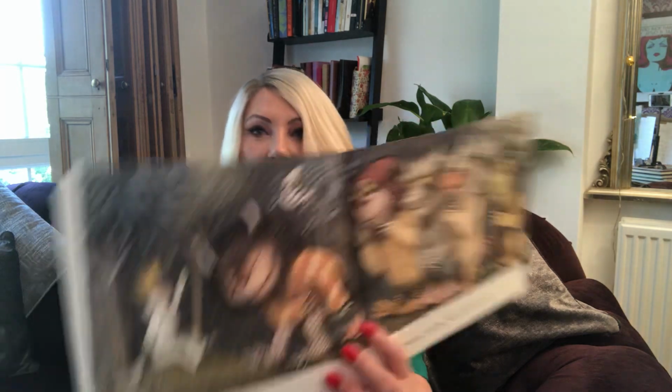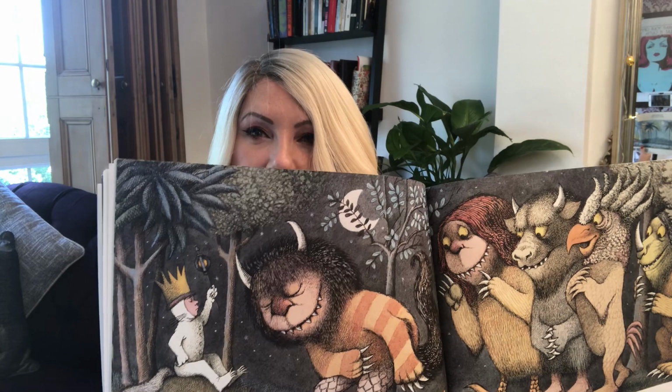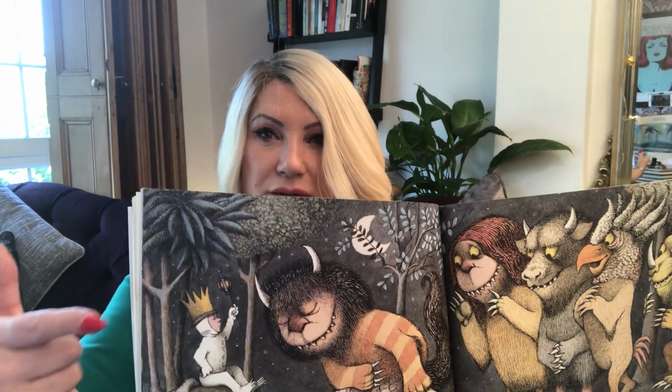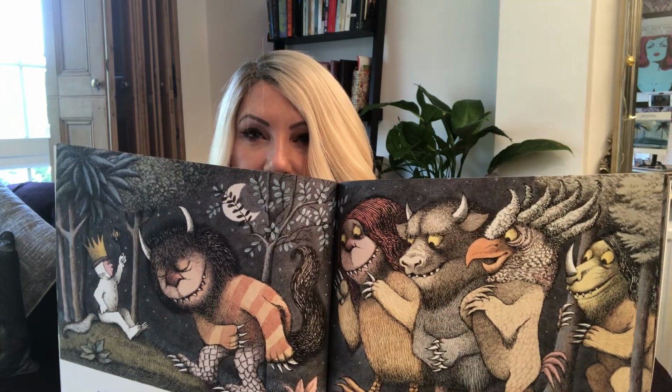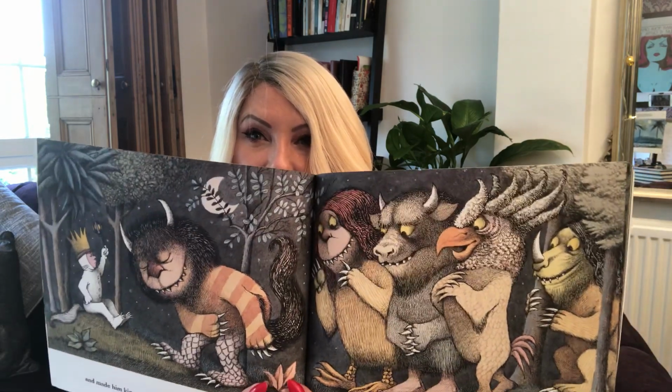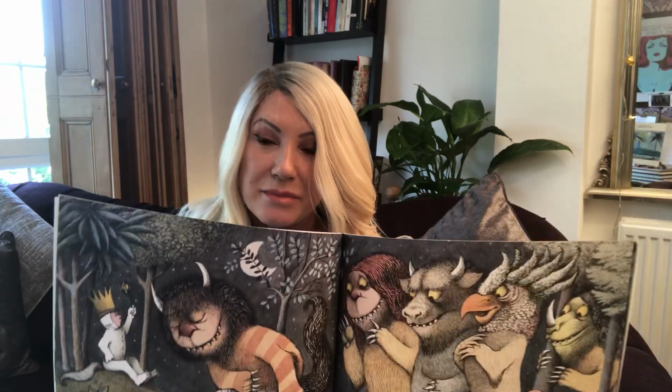And made him king of all the wild things. And now, cried Max, let the wild rumpus start. How do you know they made him king? What things has he got that kings and queens would have? Is it still night? Why is the wild thing bowing to Max?